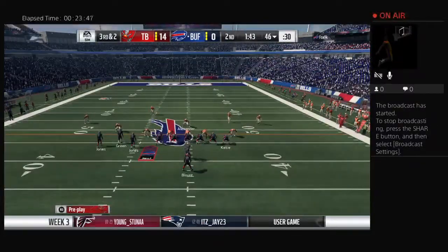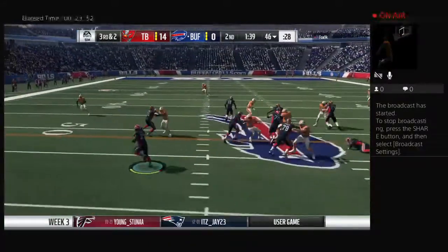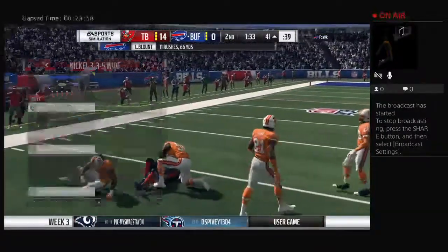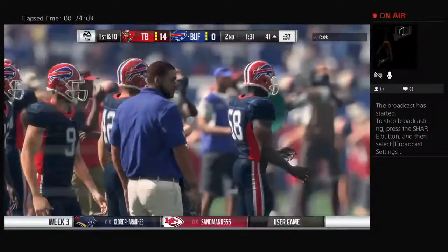Get your best players into space with the football in their hands. That's why sometimes you swing it out to your runner, get him out in the flat, and let him have a chance to make people miss in open field. And the broken tackle helps lead to a first down gain. 14 yards, and the Bills will get a new set of downs.